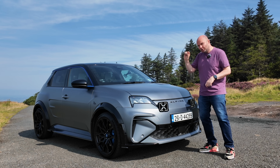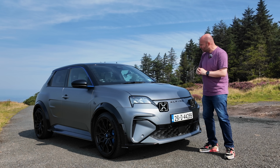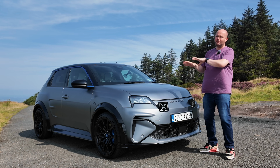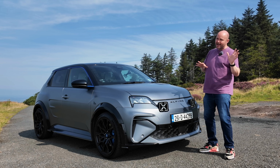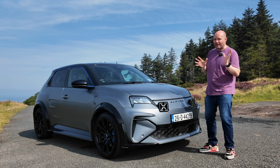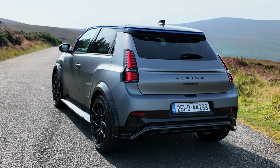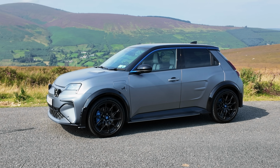But if you're someone who just likes that edge a little bit more, and you don't mind paying the quite substantial increase on the price, particularly in this trim version, the entry one of the A290 is not too bad. It's not too big a jump. But yes, electric cars can be fun, no doubt about it.